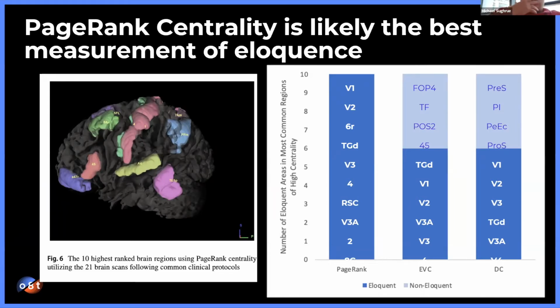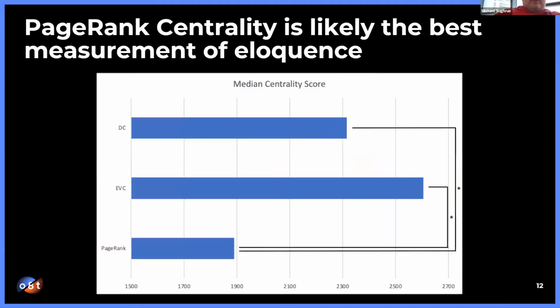The reason we picked PageRank is that it is the most likely to nail down eloquent regions in an individual, or at least to align with our typical areas. So if you look at this, we gave it a score, which we called a Goff score, which essentially says: if you add up all of the eloquent areas, and you add up all their PageRank, what is the chance that that number is higher than we expect?